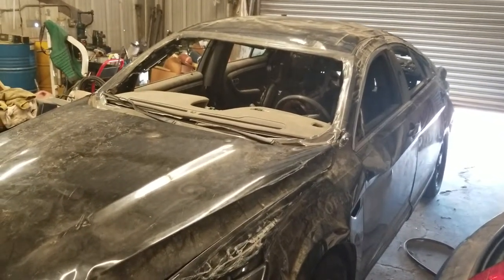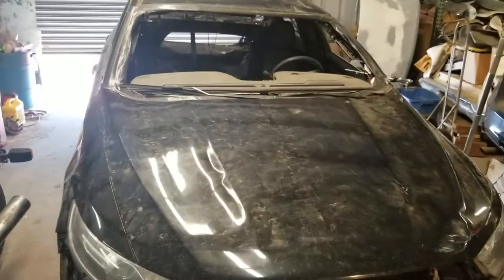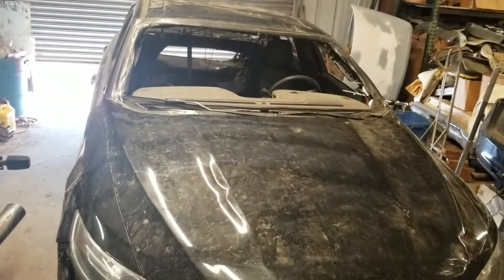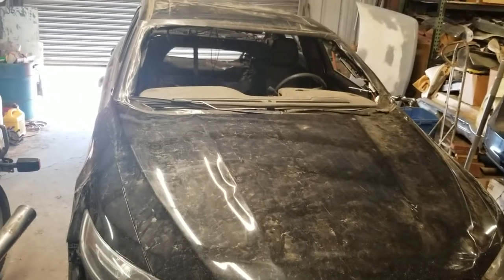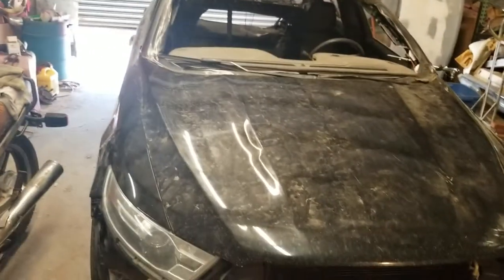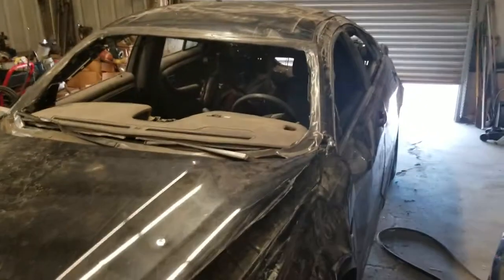Because it wasn't safe. Not because of what I was doing and how I was doing it. It was the weather. It was literally about this time of year. And back east, if you're back east, you know how nasty it gets back there. So anyways, I actually brought the car home, the 2008 police interceptor, Crown Vic, and started fixing it up.